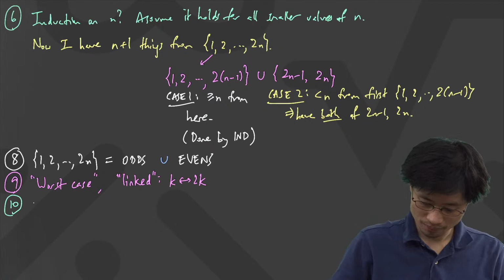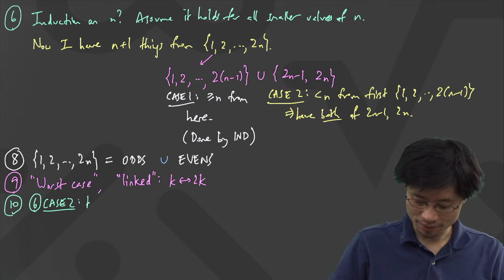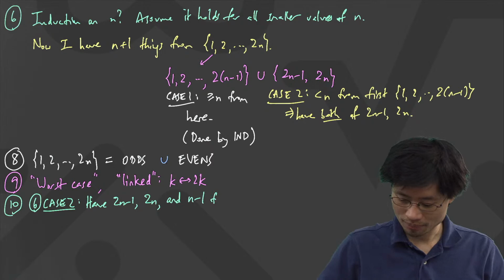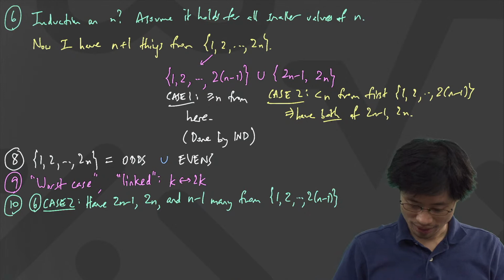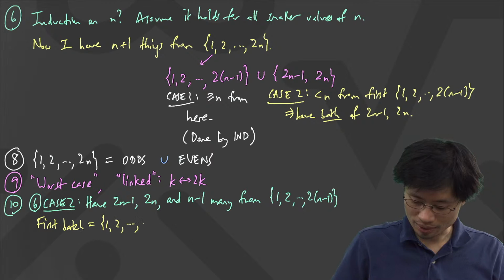Let's try it. Just a second. So we're doing case 2. That's what we're doing. And what you're saying is that you have the numbers 2n minus 1 and 2n, and you have exactly n minus 1 many from the first batch, 1, 2, up to 2(n minus 1). And now you wanted to break that apart too. You wanted to say, well, the first batch is equal to 1, 2, up until 2 times (n minus 2).